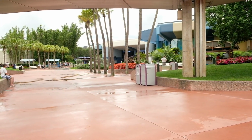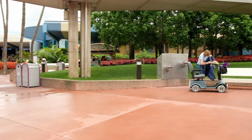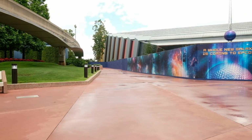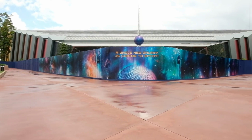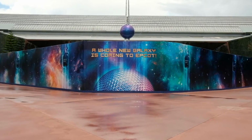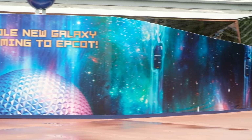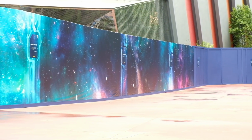For my next stop, you can probably make out pretty quick where I'm at. I am back at what used to be the Universe of Energy at Epcot in Future World. This isn't a super big update, so don't expect too much new knowledge today, but Epcot put up this really fun covering over the wall that used to be here. It's just a fun new decoration to get people excited for the new coming attraction.